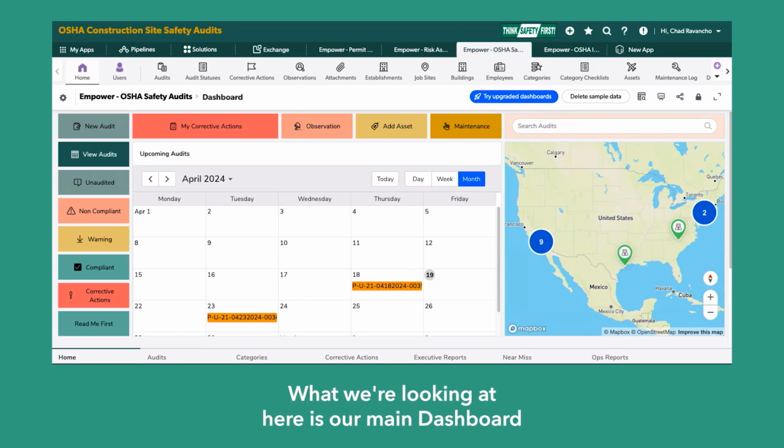What we're looking at here is our main dashboard in our audit app. And from here, I'm going to start a new audit.